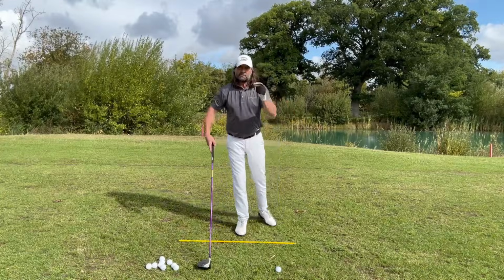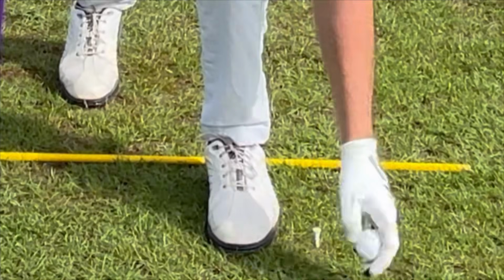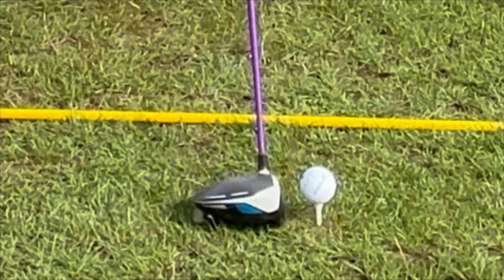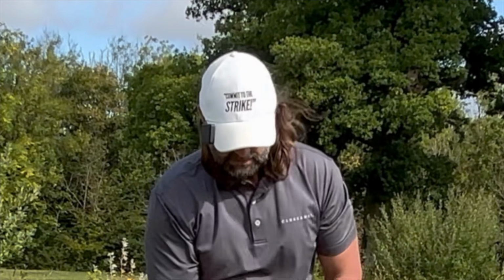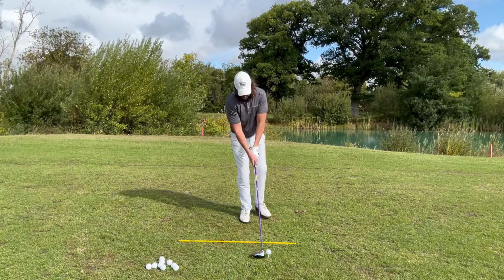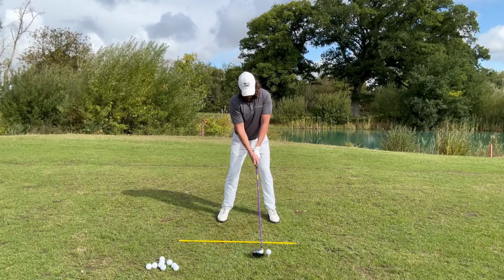I've lowered the tee so it's 1 inch off the grass. Here we are. I'm going to put a ball on it now. So here, can you see now that the top of the ball is above the top of the club, not quite on the equator. Half swing, half swing. Here I am, down the handle. I'm feeling good. I'm confident in my range of motion.